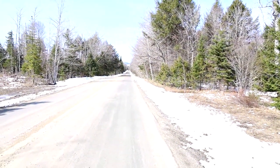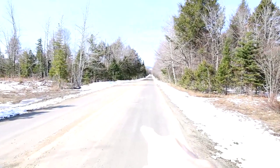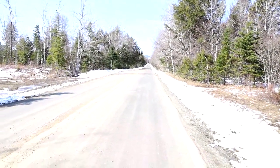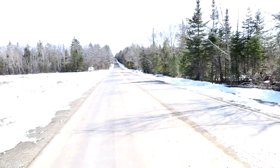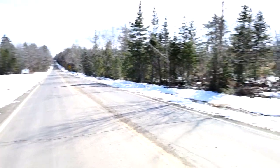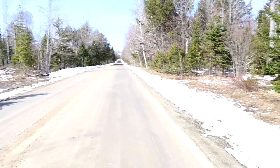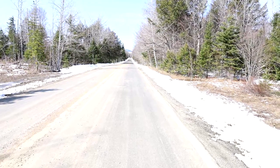And of course, this is what they were involved in doing right here. This road is the north entrance to Baxter State Park. And they were involved in just cutting straight through the woods. And I'll put some pictures in.